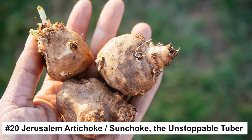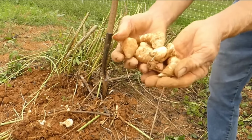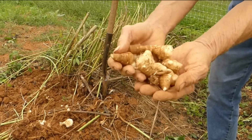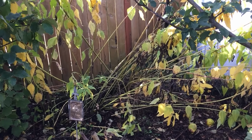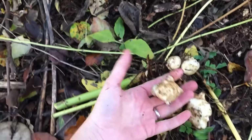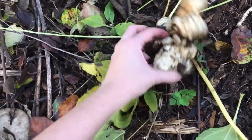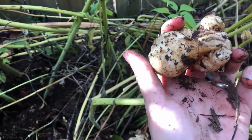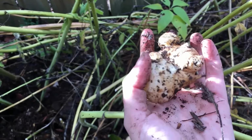Number 20, Jerusalem artichoke, or sunchoke, the unstoppable tuber. And here we are at number 20, the one I saved for last, because it represents the ultimate in productive perennial crops. Maybe too productive. Jerusalem artichoke, also called sunchoke, Helianthus tuberosus, is a perennial tuber that you plant once, and it comes back so hard you might regret it. This is the crop where your problem won't be getting it to grow, it'll be containing it.